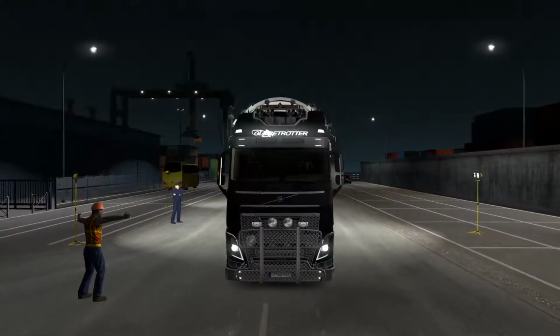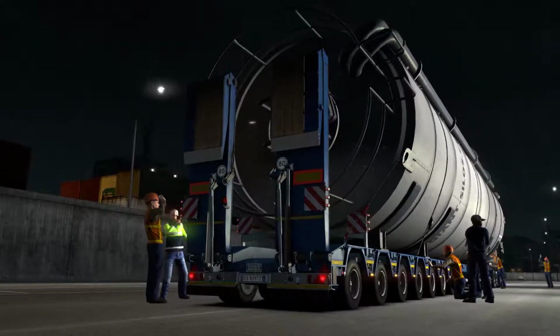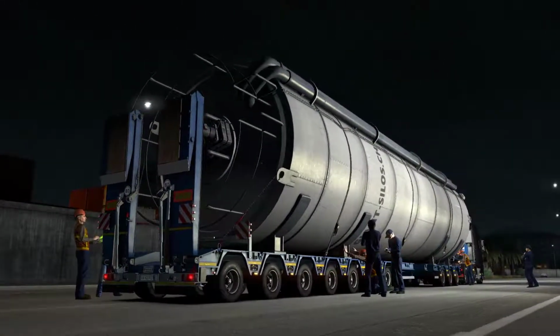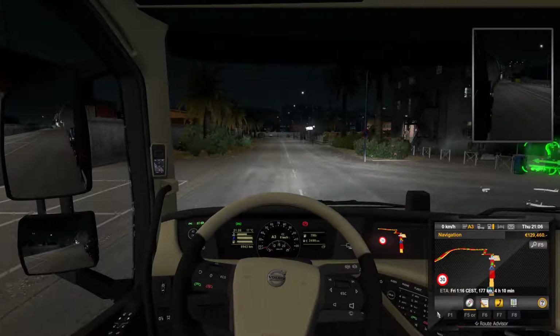Like I say, this is a heavy transport, special transport mission, so we'll have a lead car and a tail car. Traffic will be blocked at key points. Pretty interesting. This one is different than the others I've done, because it does have these twisty village streets.